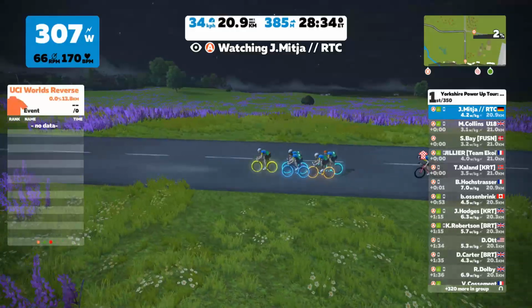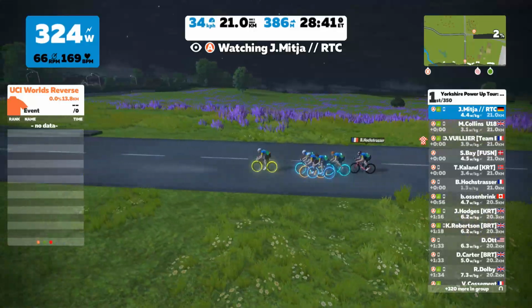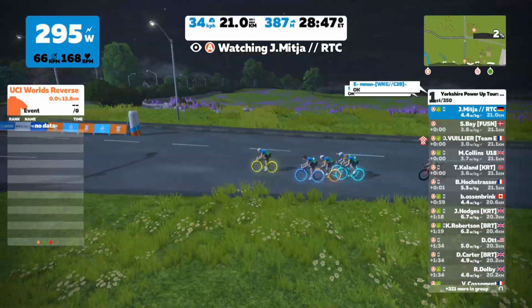So Kalen is definitely the shark looking to strike here as he sits in the back, waiting to taste a little bit of blood in the water perhaps. Maybe just hanging on is what's happened. It looks like Hutstrasser here as well.